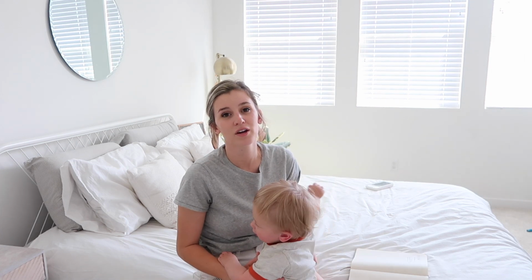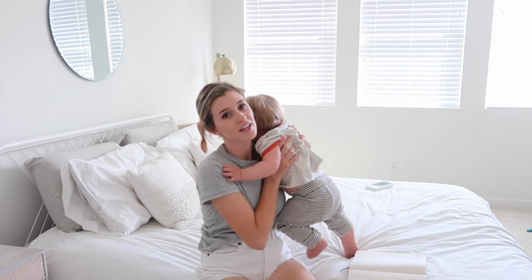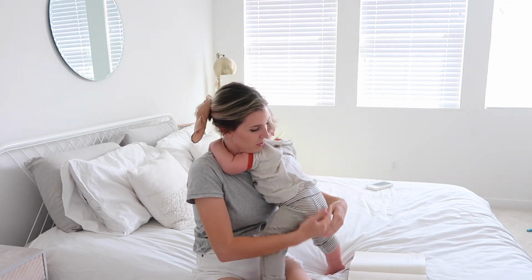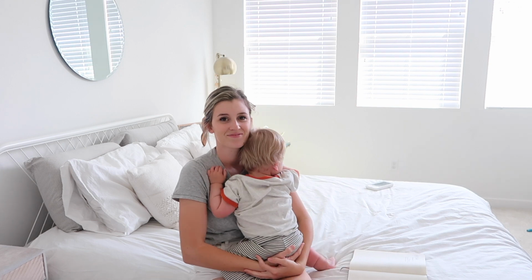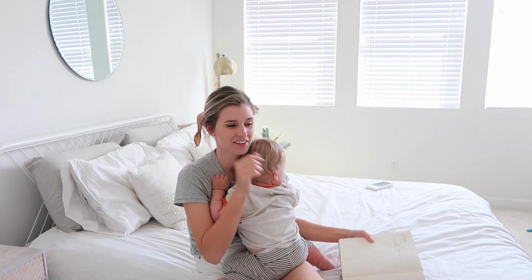Okay, so now going into the regular diapers. These are diapers like Huggies, the regular Pampers. His sharp tooth is coming in right now.